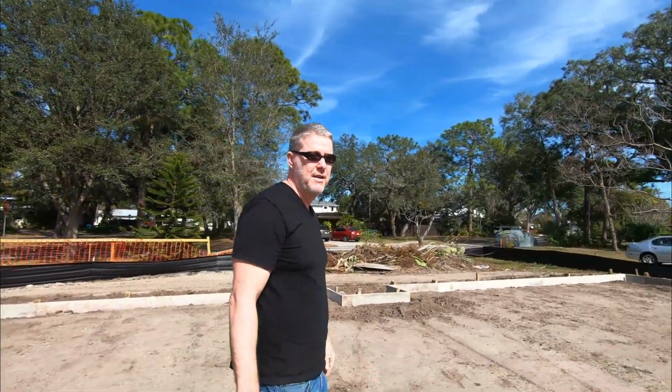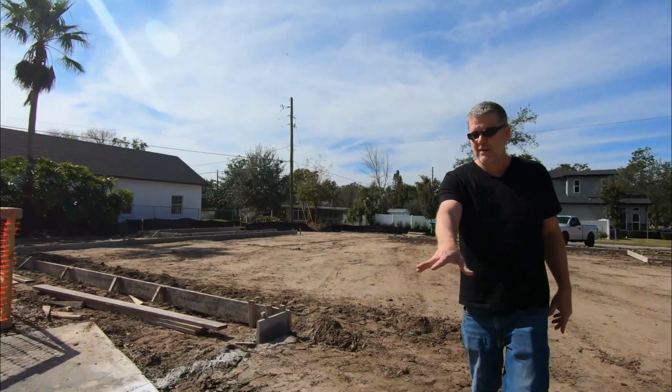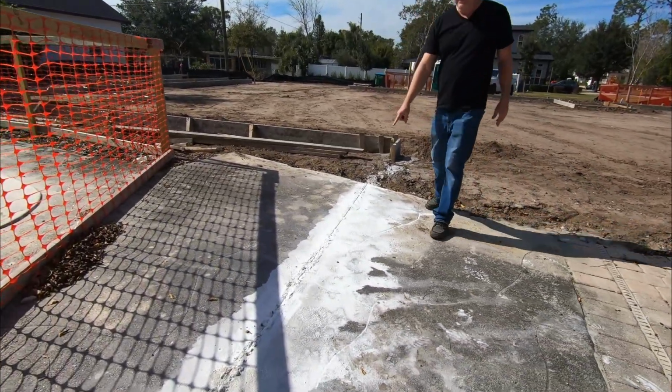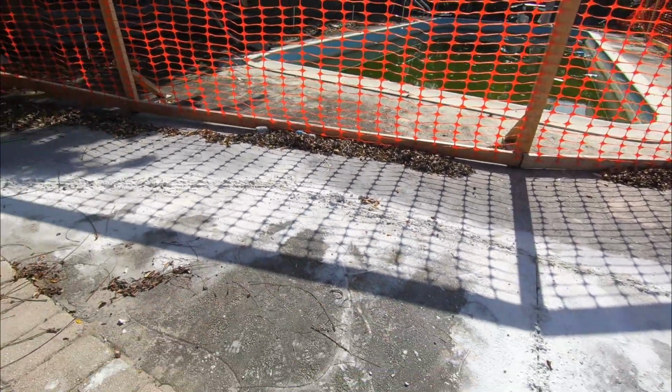You can see this house is huge compared to what was here. We do have a porch that comes out here. This will have to be removed. So we cut, you can see we cut this little slab here, and we'll just go ahead and remove this in the next couple days.